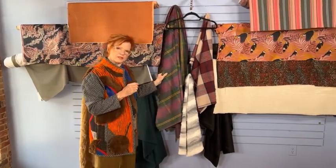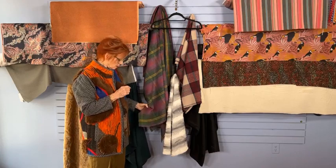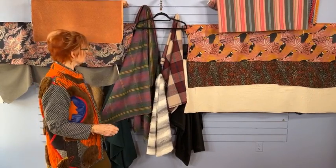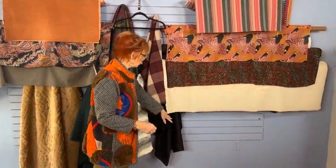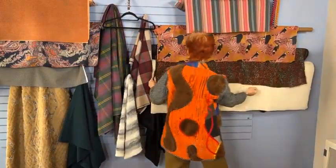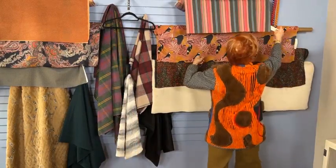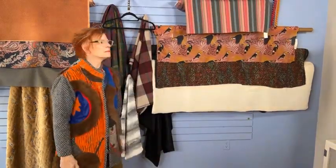But the plaids have something else in them, I believe. Don't they, or do they? I think they're a blend, and I can't remember what they are. Again, I don't have the tags up here. Mostly wool with a little something else. So wool, polyester, wool, wool, polyester, rayon. What did I say? Silk and cotton? Silk and cotton, and rayon, and a little poly.